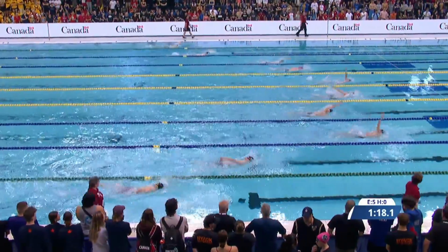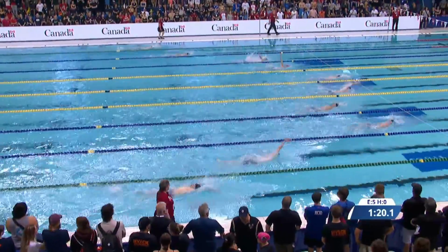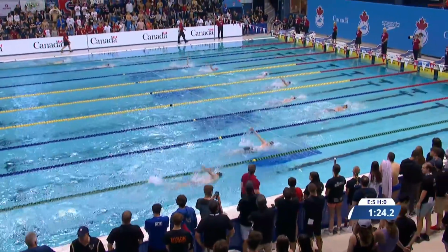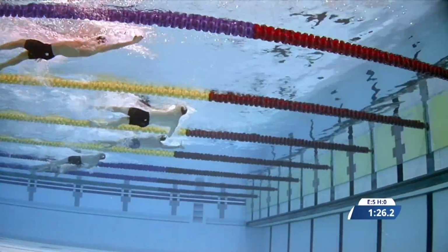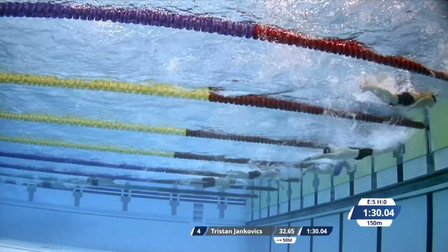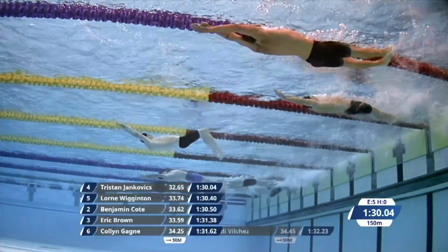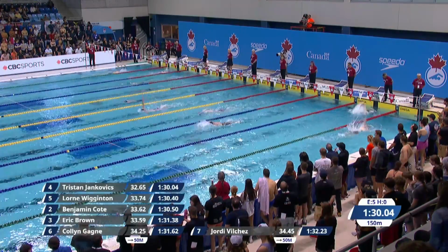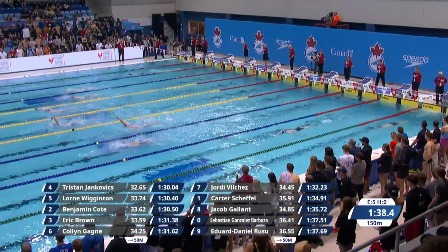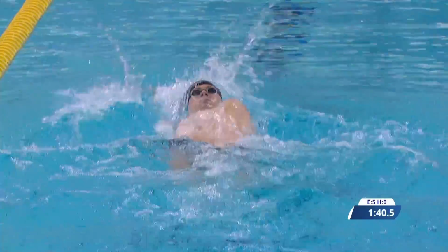I will say Wigginton was really good in the first half, and he was almost 5 seconds slower in his freestyle leg earlier today. I would imagine he shut the engine off. He shut the engines down big time, and you can do that in this kind of a competition. Somewhere like Australia or the United States, where there's so much depth, you can't afford to shut it down in the morning, or you won't make the finals. Here, Canada doesn't quite have that kind of depth, so you can afford to back off a little bit.